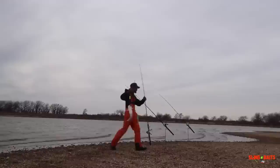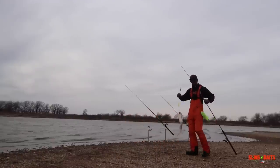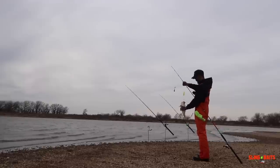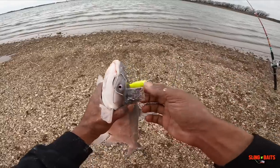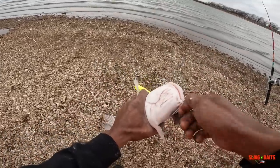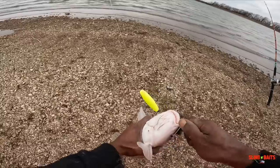Come on up here. Whoo! He must have been just hanging out. I tossed it right on his head. Nice hook set. Give me my hook back. They trying to kill this shad.